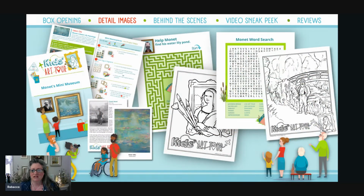Here are the activity sheets. So I did a maze and the word search. These are all custom. I generated them myself, created them myself. And you have a coloring sheet. That's Mona. She's our little mascot for Kids Art Tour. And then you have a coloring sheet of Monet that I created.